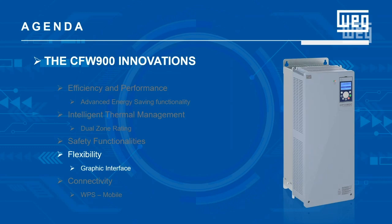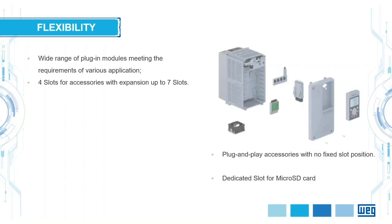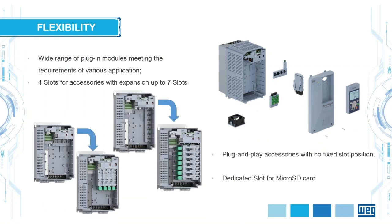Next topic is about flexibility. The CFW900 is one of the most flexible variable speed drives designed by WEG, for several reasons. One of them is the different plug-in modules available to install with the CFW900. That includes the module with expansion IOs, the input and output terminals, encoder feedback, communication protocols, and other ones.